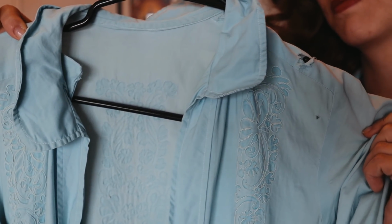So if I don't wear it, I might end up copying it just because I love it so much. And let me know if you'd be interested to see that. I have no idea what I'm doing, so that would be my first time doing something like that, but it could be interesting. I don't know.